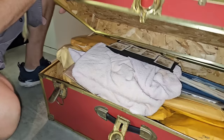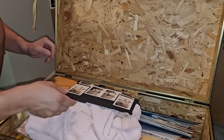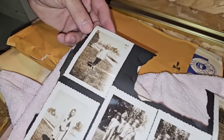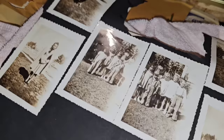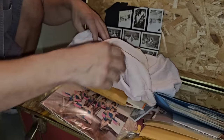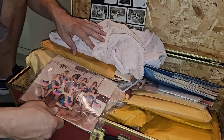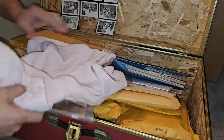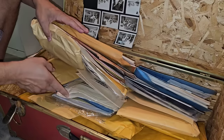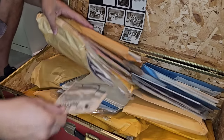Big money, big money, big money. What in the world? That's even better. Holy cow. Look at that. Pictures. Oh, my goodness. I wonder why they never smiled back then. I don't know. But these look like jazz hands right here. Jazz hands. Okay. Let's see. Is this all pictures or is there anything else in here?